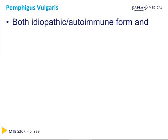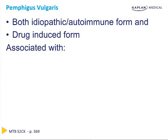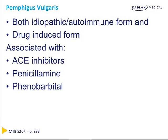Pemphigus vulgaris is a type of idiopathic autoimmune disease, and there is a form that's drug-induced. And it can be associated with ACE inhibitors and penicillamine, phenobarbital, penicillin. Well, in many of the same ways, that's what causes allergic interstitial nephritis. Penicillin, sulfa drugs, allopurinol, phenytoin, and you make an allergic reaction against your skin. Well, you might say, well, isn't this very similar to the types of drugs that might also cause Stevens-Johnson? Yes, but the reaction is markedly different.